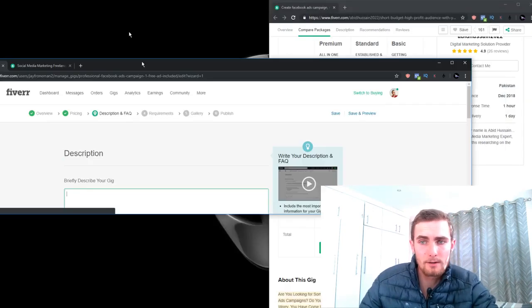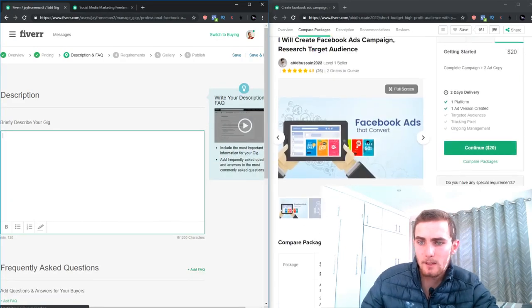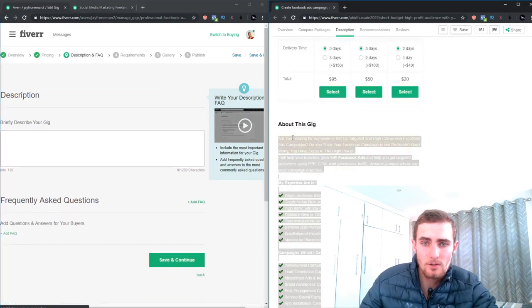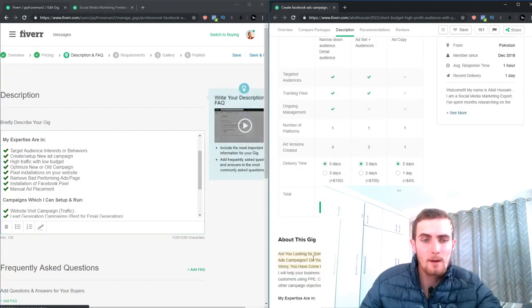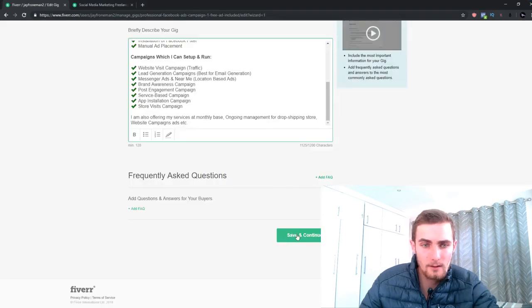You'll see it will then say briefly describe your gig. So for a description, you can come to the same gig that you basically drop service. You can see there's a massive about section here. So you can basically copy this and rename it in your own words. Are you looking for somebody to set up high target conversion sales campaigns? Do you think your Facebook ad campaign is not profitable? So basically use the information, make some of this into your own words. Don't copy it word for word. You can click save and continue.